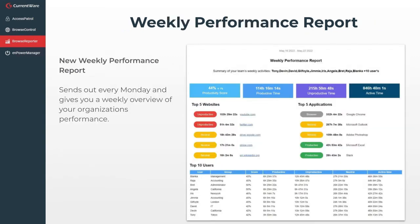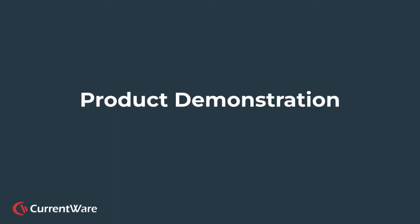One thing that I'm also really excited about is as more larger organizations deploy this to their remote teams, the performance report has improved. So now every Monday, we're going to send out a more robust weekly overview of your organization or your team's performance. And that's something that we've been asked a lot for, so we're really excited to roll that out. So now we'll jump into a quick demo so Mike can showcase some of these awesome new features in more detail.